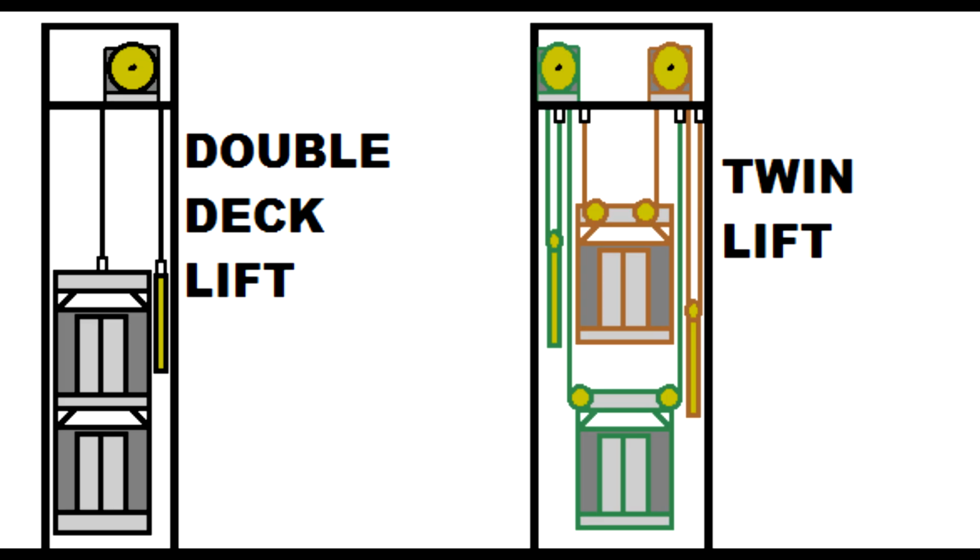This is different to a twin lift. A twin lift is where you have two completely separate working lift cars serving the same shaft space as each other, and it's very much an algorithm based way of working, so the different cars serve the different floors and don't crash into each other. As for a double deck lift like the lifts in this video, this is two lift cars but actually physically joined together by one single chassis.